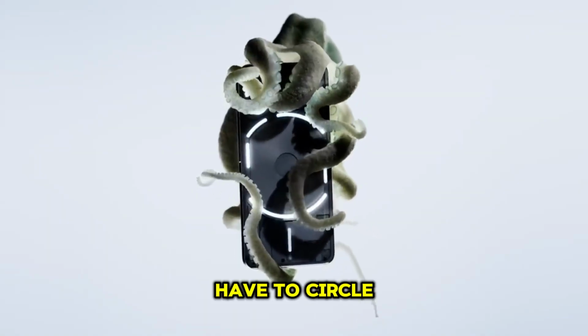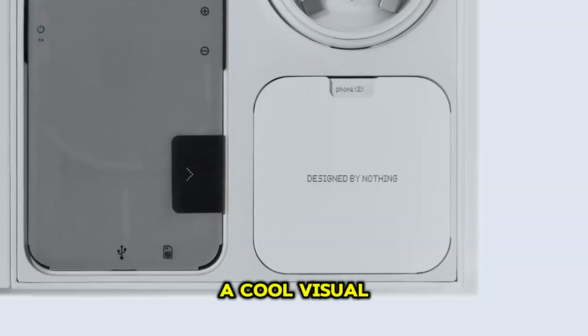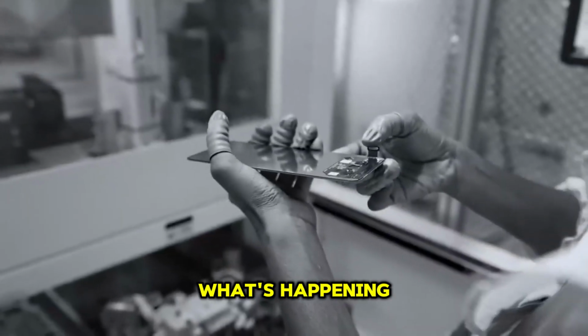Of course, we have to circle back to the Glyph interface because this is where the Nothing Phone 2 separates itself from the rest. It's not just a cool visual effect, it's functional. You can set different glyphs for specific contacts or notifications, giving you a quick glance at what's happening without even picking up the phone.